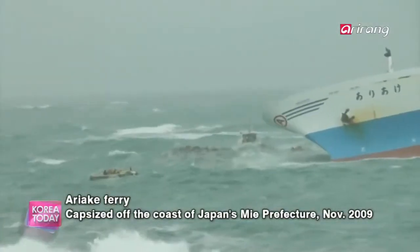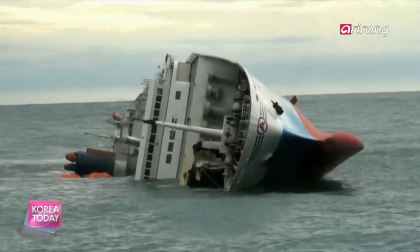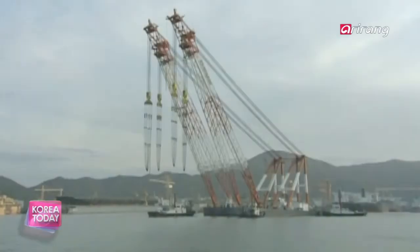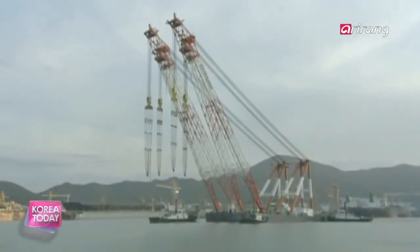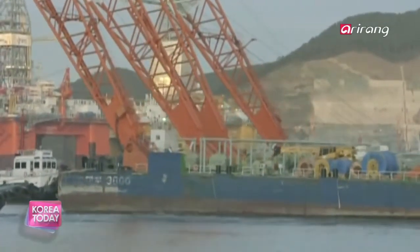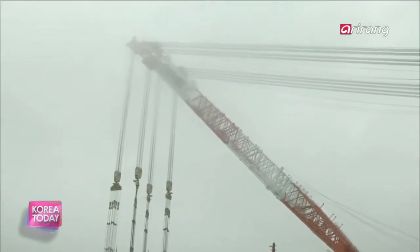Salvaging the 7,900-ton ferry Ariake, which capsized off the coast of Japan in 2009, was a challenging operation because of the cargo that had shifted to one side, a similar situation with the Sewol ferry. It took over a year to salvage the ship with cranes after cutting it into 4 pieces. Then how about operations for the Sewol ferry?